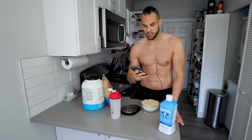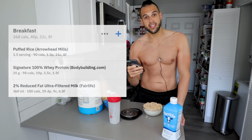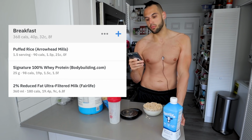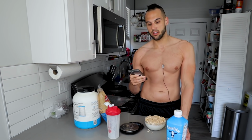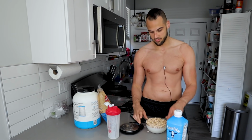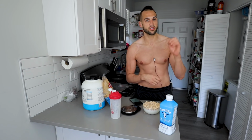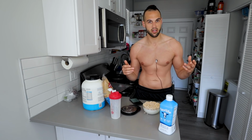Let's go over the macros for this meal. We have 368 calories, 40 protein, 32 carb, and 8 fat. 40 grams of protein, 370 calories, with a decent amount of volume, especially for breakfast. So I'm gonna go eat this, and I will be back in a couple hours for either the snack or lunch. I don't know what I want yet, but we'll figure it out when we get there.